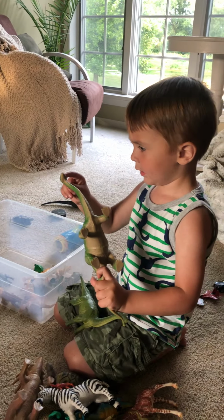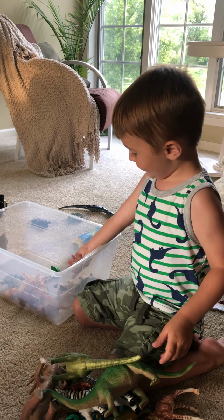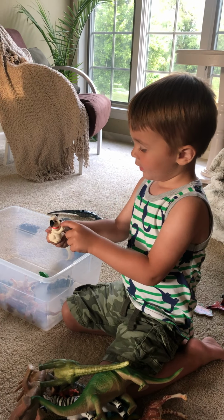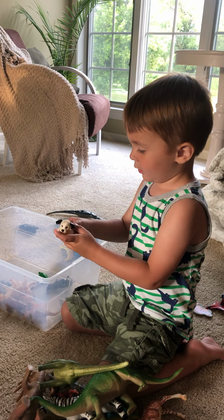Next up, we have this awesome cute white and black dog.